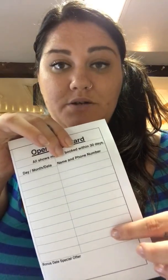I put my dates and times right here, so they pick from what I have available, and then over here I would just have them pencil their name and their telephone number in. And then what I'll typically do is I only book out about 6 to 8 weeks max. I don't go anywhere past that, because the excitement, they lose that for the party. So from tomorrow, or I'd probably do like next week to 8 weeks out, is going to be on here. So that's your open date card.